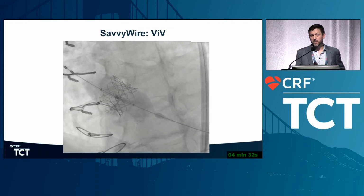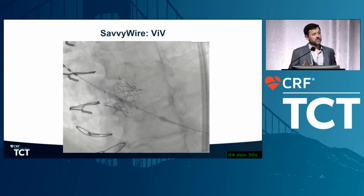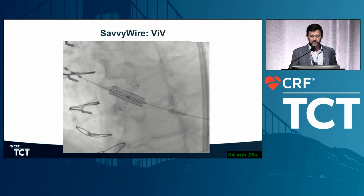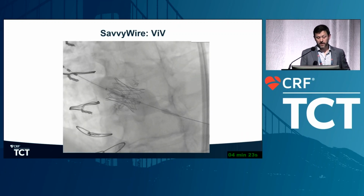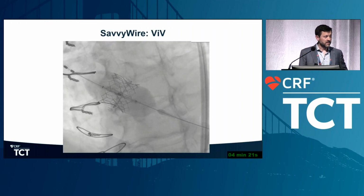And so, as I said, the most common complication for us is peripheral complications. And so by minimizing arterial access, minimizing venous access, it definitely has made this safer for us.